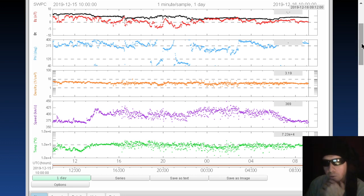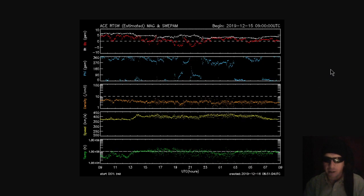Next is the real-time solar wind, and we are seeing a very low solar wind density at 3.19 protons per cubic centimeter. Solar wind speed has come down in the past 6 hours to 369 kilometers a second, making for one weak magnetosphere. And there's the data from ACE looking similarly.